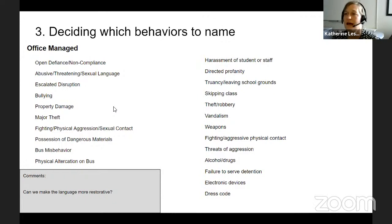After you've defined your classroom managed behaviors, you can move on to thinking about what behaviors should really always be office managed. And again, we have a list here. They tend to be more serious. You likely already have district or school guidance identifying some of these behaviors. And so again, feel free to use that as a base, and you can have that same discussion as a group down at the bottom. What comments, you can go through the behaviors one by one as a group, you can have just an open discussion, and then how can we make the language more restorative if restorative practices is something that your school values and wants to encourage.